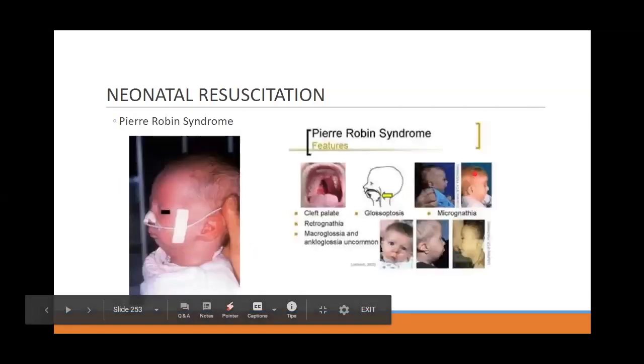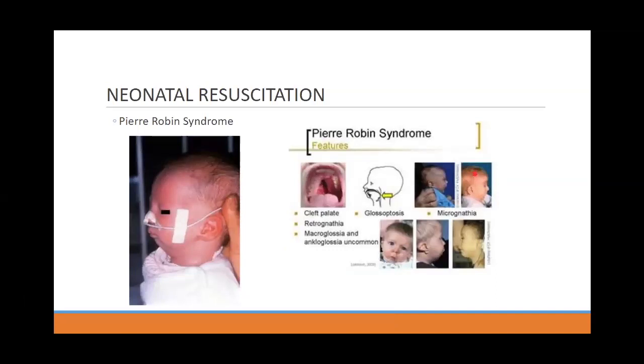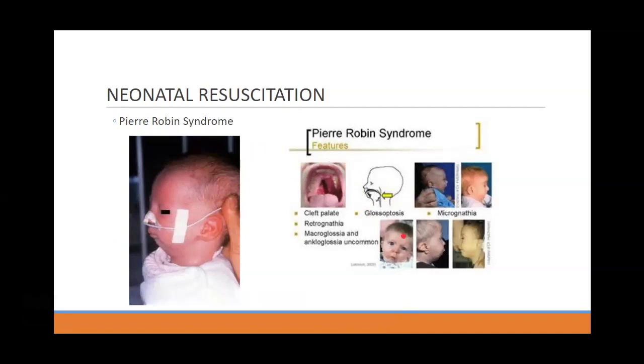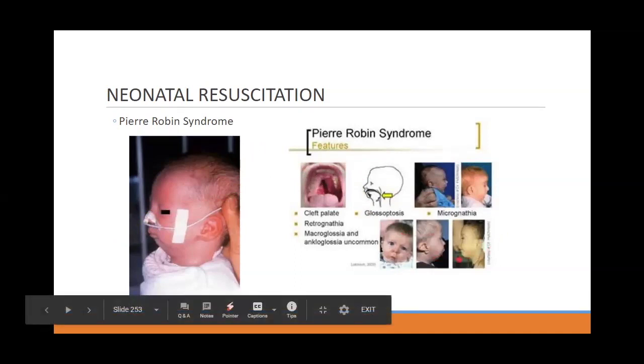All right. Now, all of the major problems that we're going to see with neonate births and childbirths are going to be related to their airway. Remember that a kid's airway is less useful than an adult's because their tongue is comparatively bigger, a bigger blocker of the airway. So anything like Pierre-Robin syndrome or cleft palate or choanal atresia or any of these things are going to cause potential airway concerns. You guys can see this is almost like a very severe overbite.